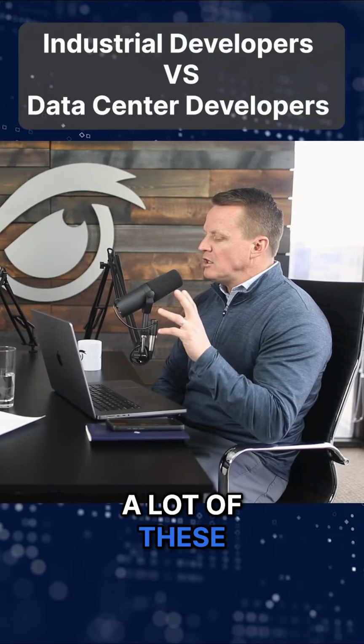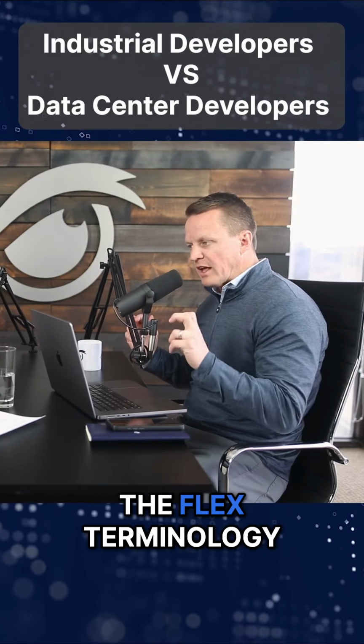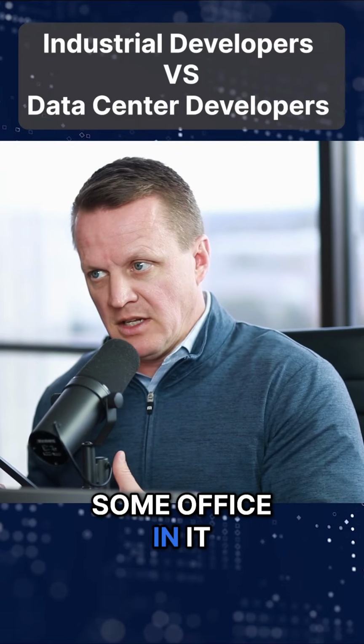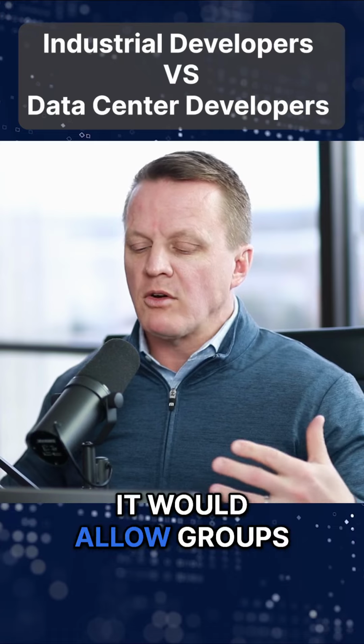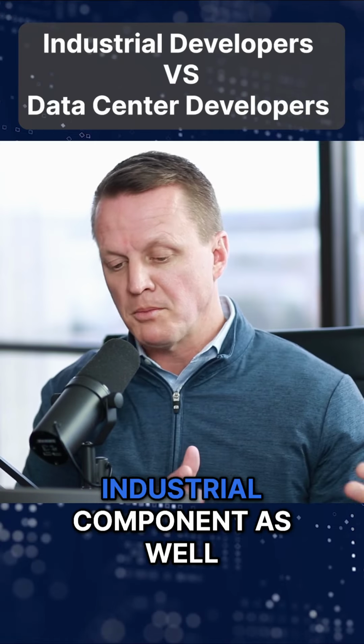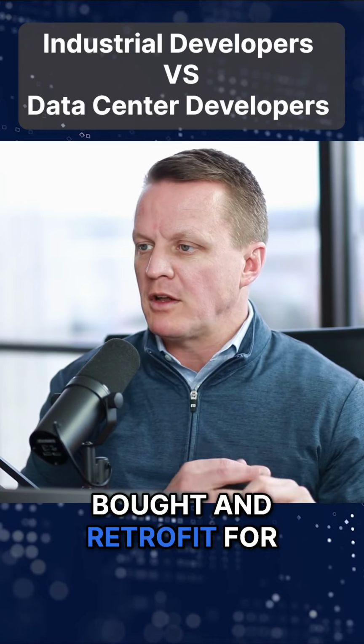And a lot of these facilities, if you're in the commercial real estate market, the flex terminology, which is like the industrial building that has some office in it. So it would allow groups to have a small amount of office space with the industrial component as well. And so a number of these facilities were bought and retrofit for the data center space.